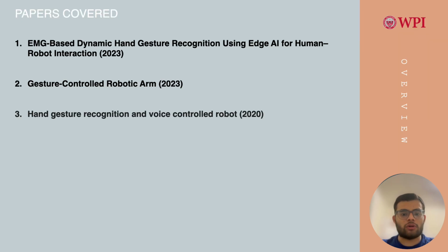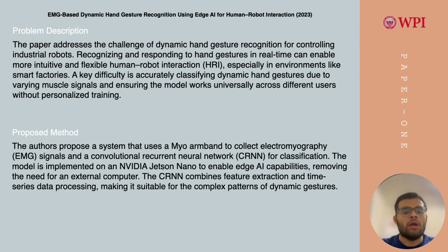This presentation covers majorly three different papers, which have a variety of methods, each defining its own methodology for controlling robots by humans, thus presenting a unique approach on human-robot interaction in its own capacity. The first paper is an EMG-based dynamic hand gesture recognition that uses Edge AI for human-robot interaction.